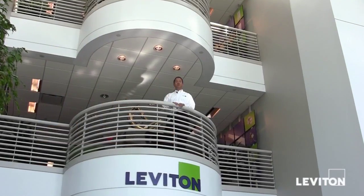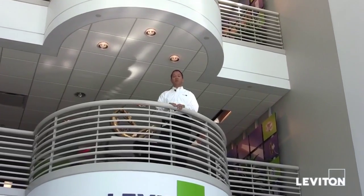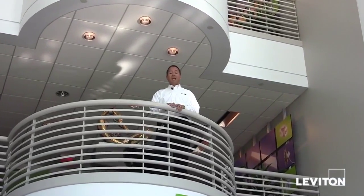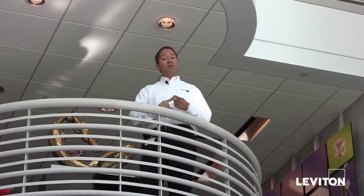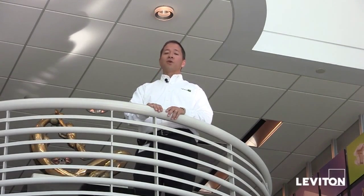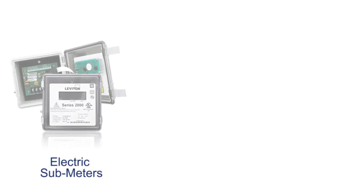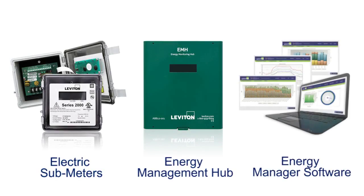As you know, facilities use a tremendous amount of electricity, and with today's prices, these costs are continuing to rise. Facility and energy managers are looking for tools to better understand not only how much, but when and where energy is used within a facility. The Leviton metering solution is comprised of three components: individual electric submeters, the energy management hub, and the energy manager software. Let's look at each one of these components individually.